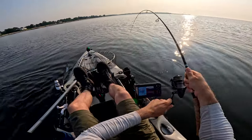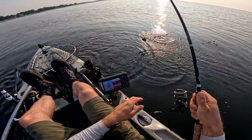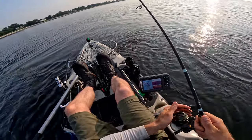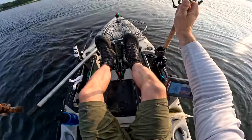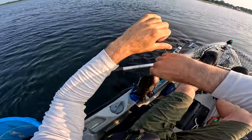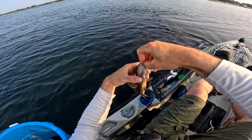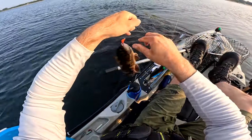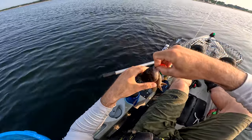There we go. Is that a Tautog? Oh, there we go. That's the target species right there. That's what we're looking for. Nice. All right, so they're here. Sea bass are probably what's happening, we just can't get through the sea bass. All right, it's a good sign. They're here.